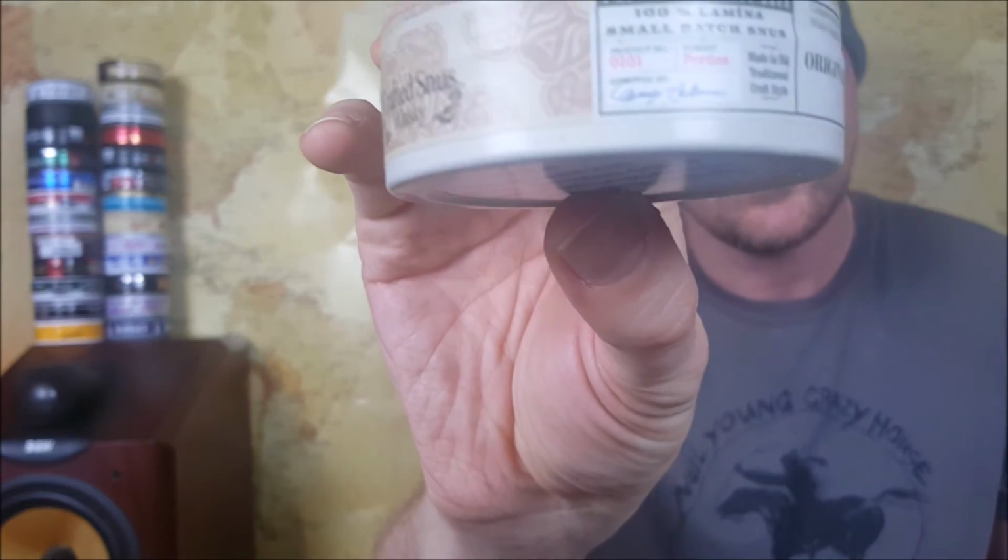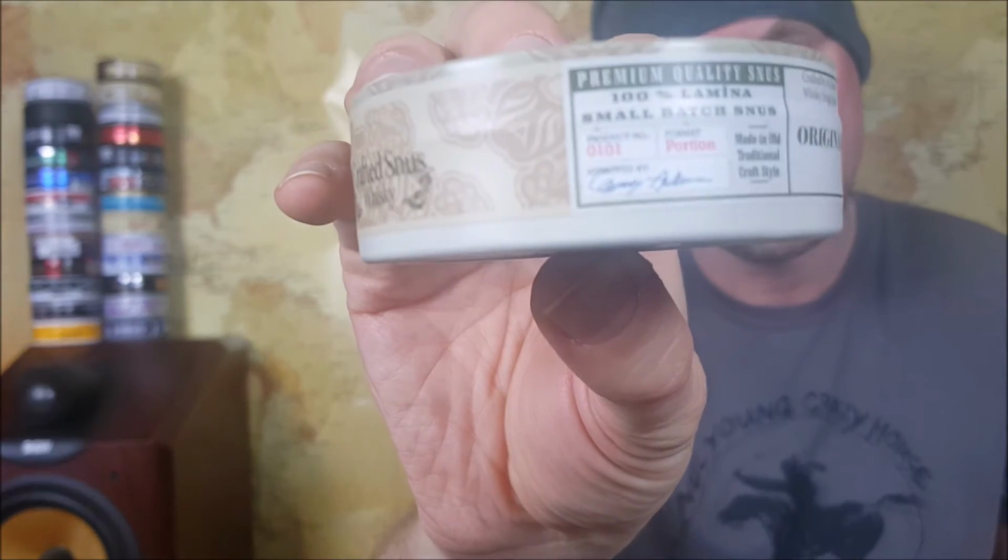When it comes to the nicotine strength, it depends on which batch we're looking at. I think it started out at 11 milligrams per gram and then possibly moved up to 13 milligrams per gram. Try to work out what this could be. It should be maybe 13 milligrams per gram now. So relatively strong there. And just like with the Islay one, it says here, small batch snus, signed off by Conny Andersson. And they're working with all lamina, only the leaves of the tobacco used, no stems, none of that rubbish, just the good quality stuff.